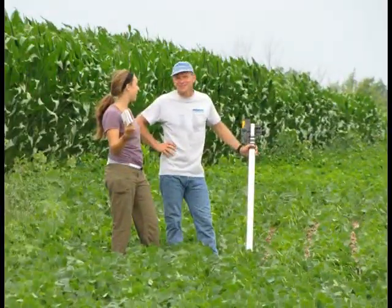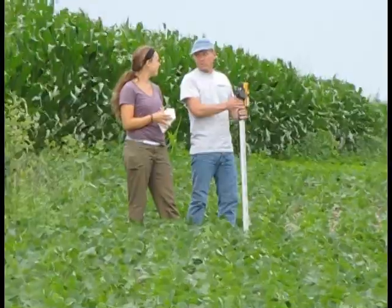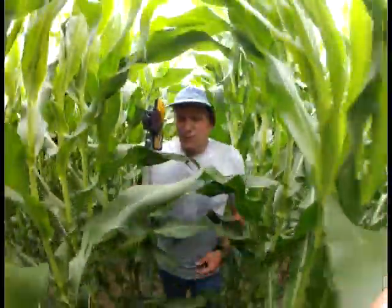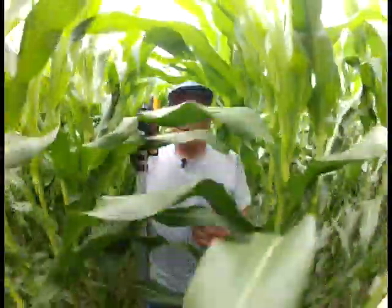We're walking in on the Burton family farm, and what we're doing is going back in and checking out one of the berms that were installed back 25 years ago. Going down through a cornfield to hopefully find the low spot in the field where the water tends to run.